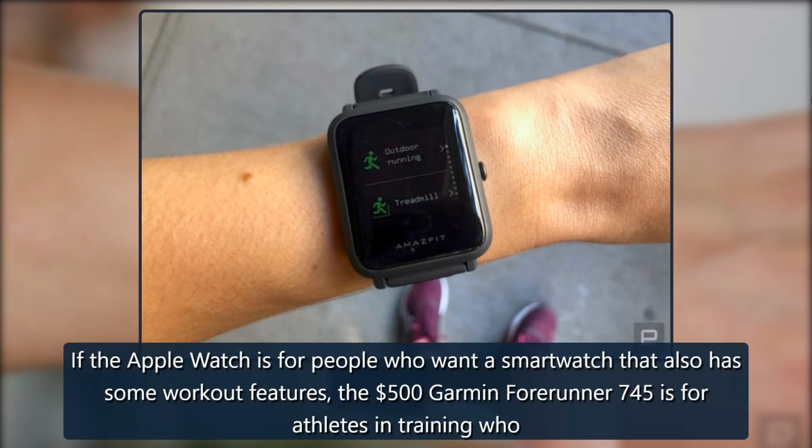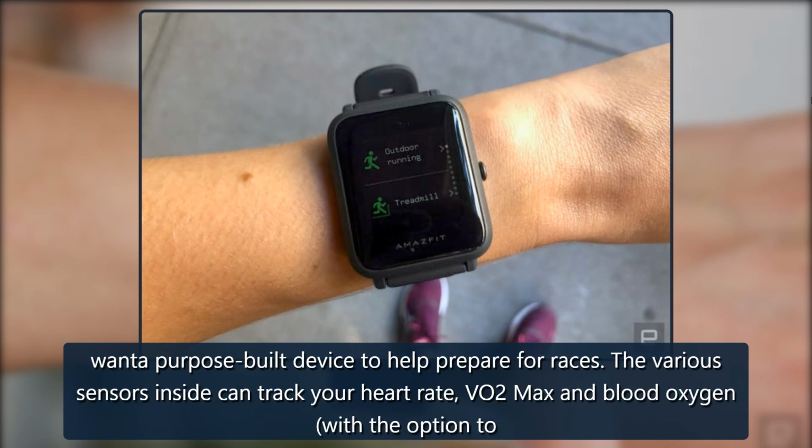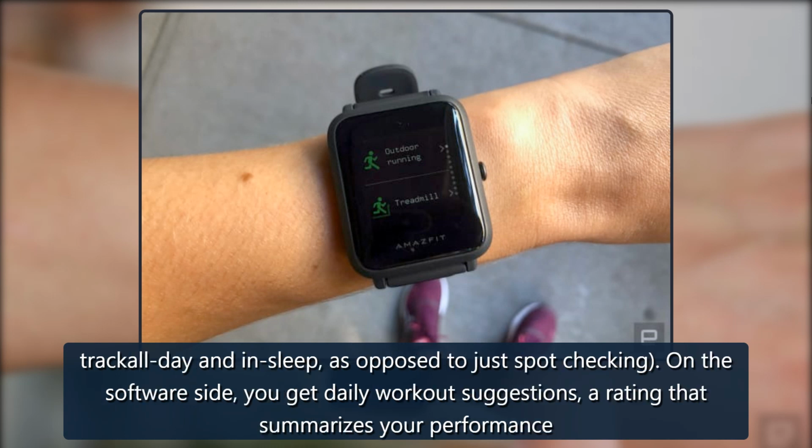If the Apple Watch is for people who want a smartwatch that also has some workout features, the $500 Garmin Forerunner 745 is for athletes in training who want a purpose-built device to help prepare for races. The various sensors inside can track your heart rate, VO2 max and blood oxygen, with the option to track all day and in sleep, as opposed to just spot checking.